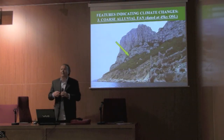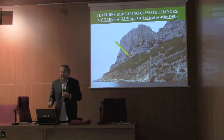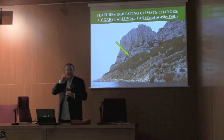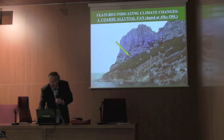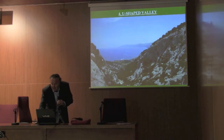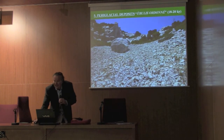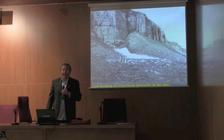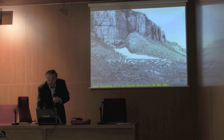So we went to see the features outside, and we found this coarse alluvial fan. We dated it 45 kilo years. We went up the valley and we found a U-shaped valley. Can you see the U shape here? Nice and preserved. And we went up and up and we found these deposits here. And these deposits are now found at the foot of the, not the glaciers, but of the snow deposit in the Alps. So our eyes became very open. And we said, what is going on?